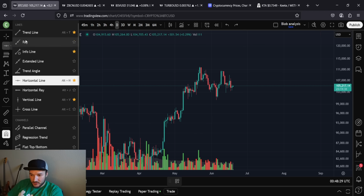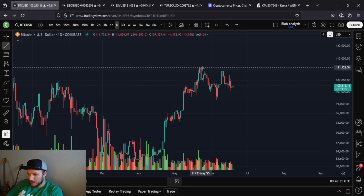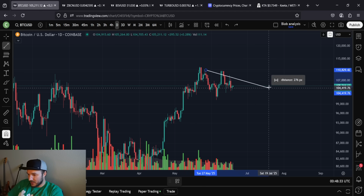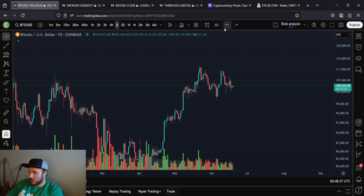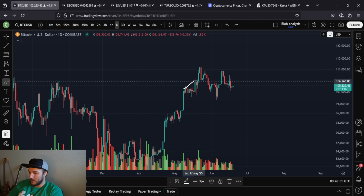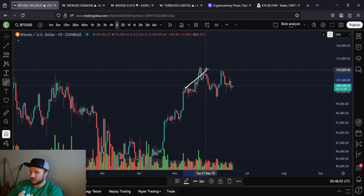Hold on. Right, because it's probably from this high coming down here. If we were to get above about $108,500 on a daily close, I would say we're breaking out of this diamond pattern and we're looking to go higher. Yes, absolutely. Again, diamond patterns are notorious for having price action that's outside the pattern. It's one of the few patterns, it might be the only pattern, that's actually known for this.